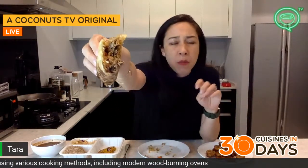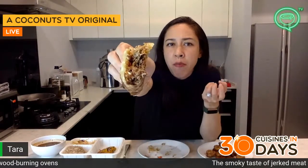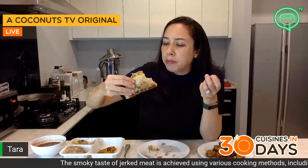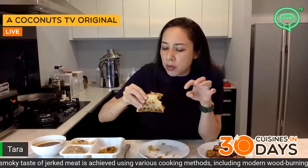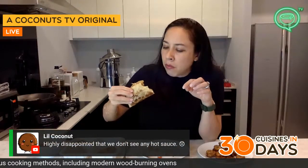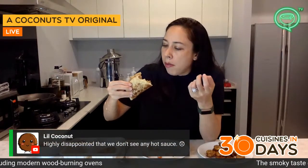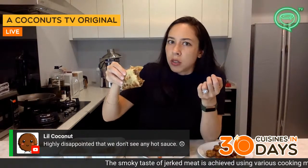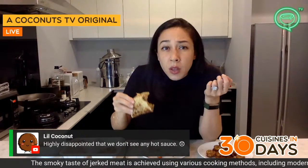It's all over my face too. It's a minced chicken with lots of different spices and some little cabbage and yeah, some little fried onions or fried garlic on the top. But it is very densely filled with meat. I mean, this is gonna be filling, which is great.